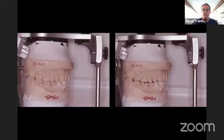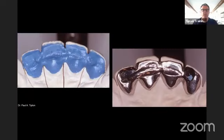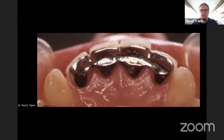I prefer the predictability of using the Dahl appliance first in nickel chromium and then going back and restoring, whichever way. So these are cemented in place with just a normal glass ionomer cement, and we just wait. We now wait for the posteriors to over-erupt. So this is at the time of fitting.